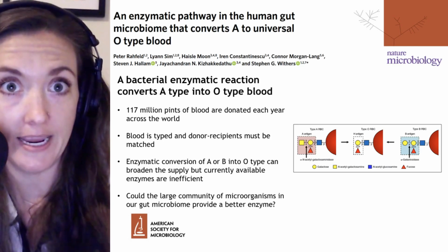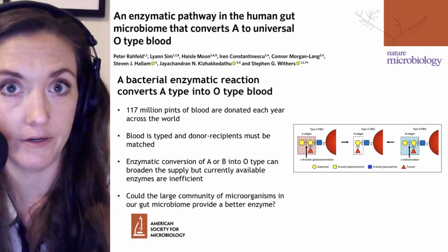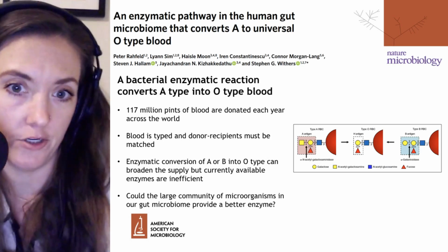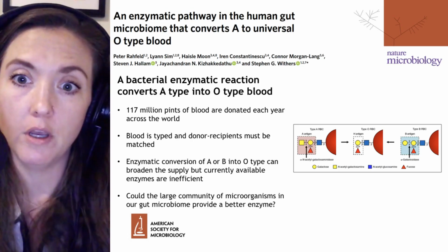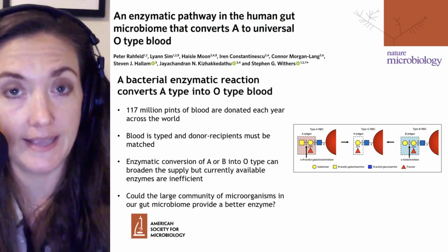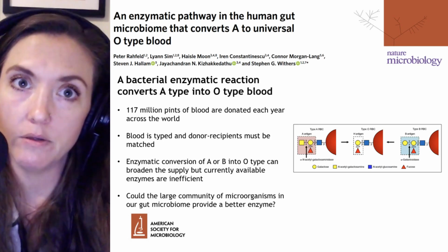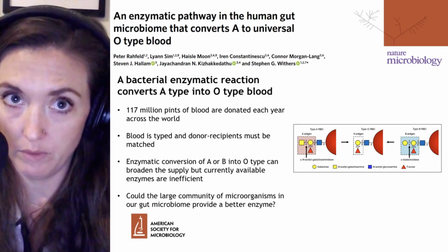They contain this H antigen base and then have additional carbohydrates that are added onto it to make up either the A antigen or the B antigen. So you can imagine that enzymatic conversion by removing some of these subunits would convert some of this A and B type blood into O type blood. And in fact, enzymes that can do this conversion are already known, but they're very inefficient, as we will see.